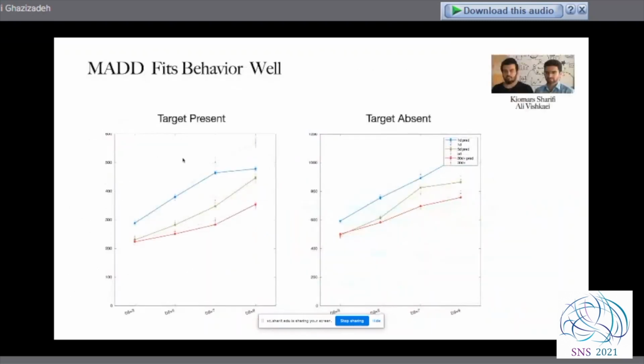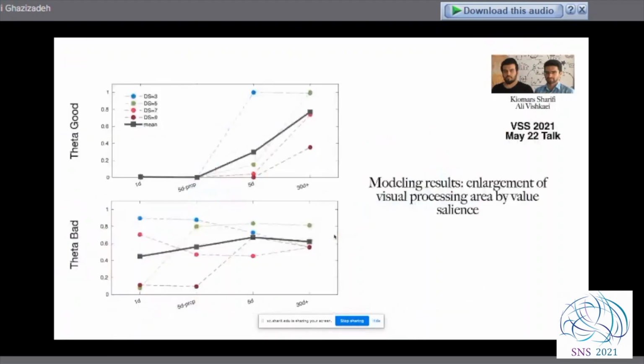When we fit this model, it's able to fit behavior pretty well. This is still preliminary kind of results. We're still working on it, but on the first tries, it's doing a good job in fitting target present, target absent, the slopes and search times. But more importantly, what we see as expected is that as you increase the training day, the theta for good objects increases. Theta for bad objects increases a little bit, but not too much.